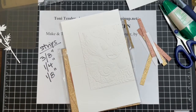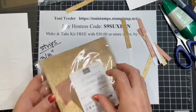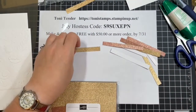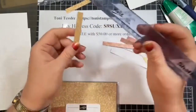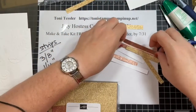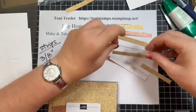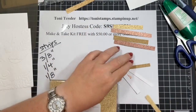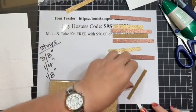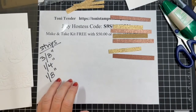And this time I wanted to use metallic strips. I cut the strips, and this time I did them all a similar size, I think 3/8 inch. I used the gold and rose gold metallic specialty paper. So I've got rose gold, gold. Let's just flip these over. I cut a bunch. You just want enough to cover your circle or whatever shape you cut out. These are smaller, so I don't want those, but I'm digging the metallic papers.